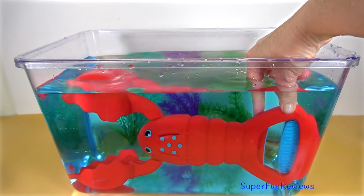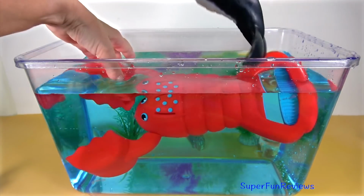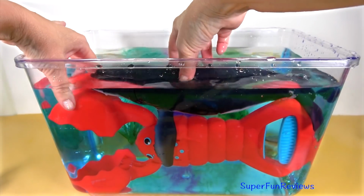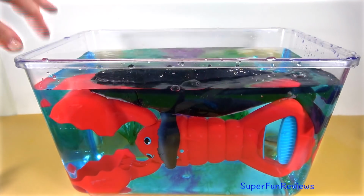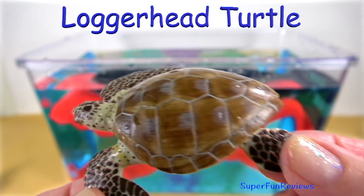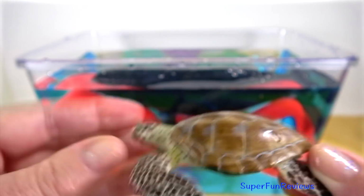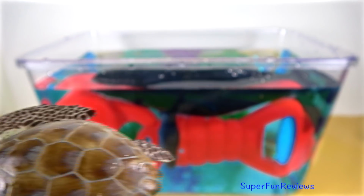I'm putting Louie the Lobster in the aquarium now. He doesn't want to stay, but I know what'll make him stay. The Humpback will keep him in place. The Loggerhead Turtle gets its name from its large head and heavy, strong jaws. The heart-shaped carapace or shell is bony without ridges.